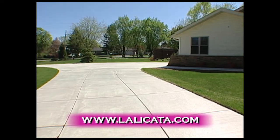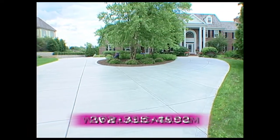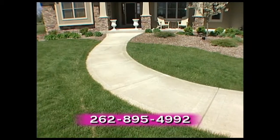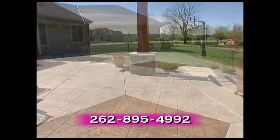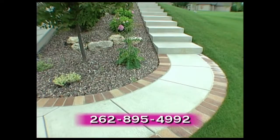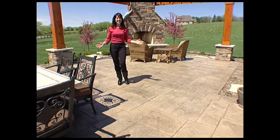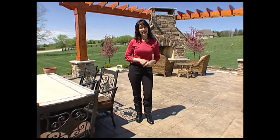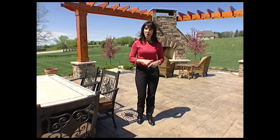For over 47 years, they've been creating outdoor spaces that enhance any home's appeal. That includes not only driveways and patios, but sidewalks, garage slabs, borders, inlays, colored, stamped, and even decorative concrete. Tony La Locata Cement can do it all. Concrete simply is the best choice when it comes to quality, durability, and versatility. It's the perfect way to add beauty and value to your home.